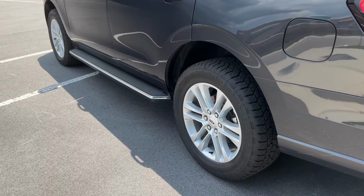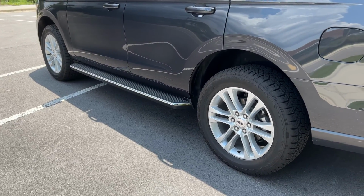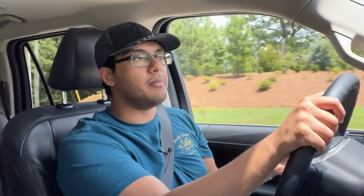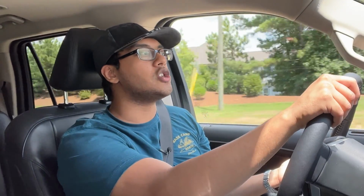The regular 18-inch wheels, when I was on the Ford website, they look better on this car. It has like this two-toned silver and black finish to it. And it's going to help this vehicle ride a little bit better as well. Plus, they're free. So that's what I'm going to get if I was interested in the Expedition.